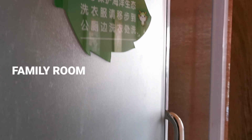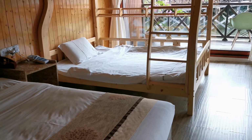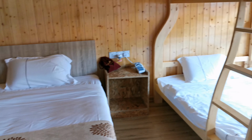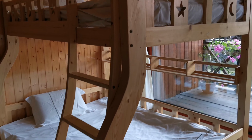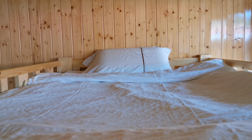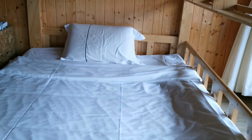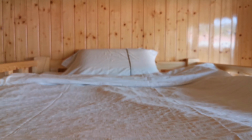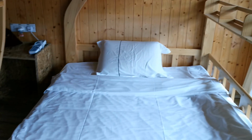Alright, the next one, I'm going to do a room tour inside this 108. I'm going to bring both of my parents and my siblings. And yeah, this is how the family room looks like. And the bed is actually quite big. It can fit 2 persons here. Each of the bunk beds can fit 2 persons easily.